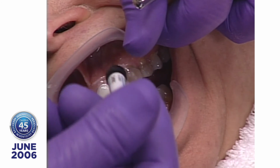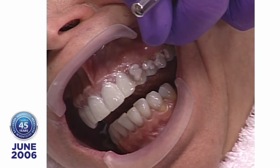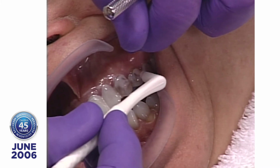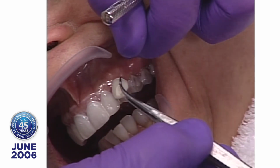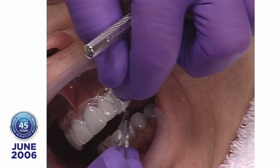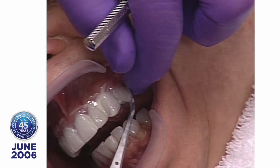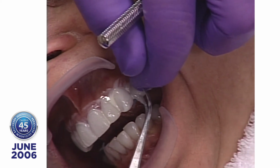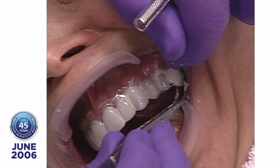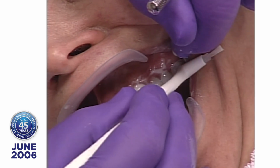I want to put a little pink on here. Putting a little more on these because they tend to be a little more on the gray side. So it'll enhance the block out. That pink really goes a long way in masking the gray. Here we go on the cuspid. And we just gently seat these. First bicuspid. Most of the work has been done for me. I did the preparation, and then somebody contours these and defines them. I want to see a little bit oozing out everywhere.